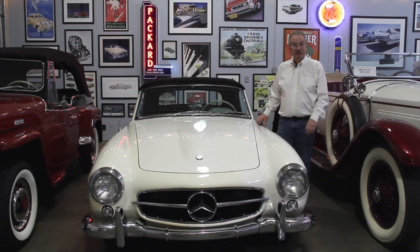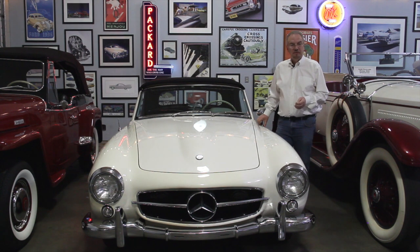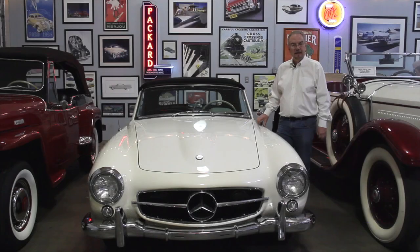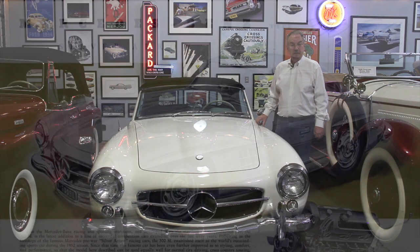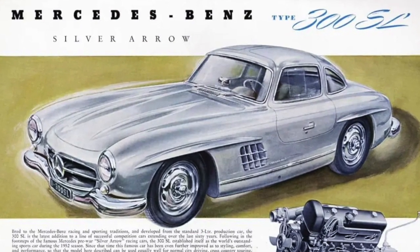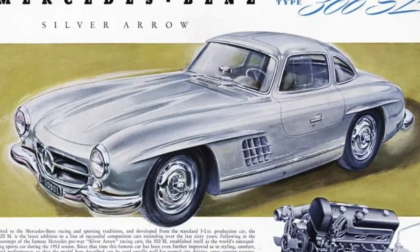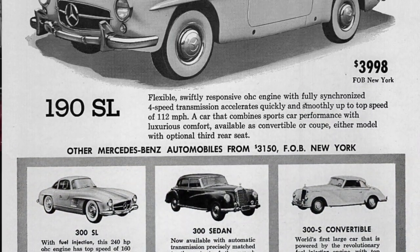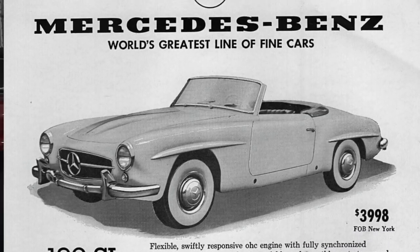Mercedes-Benz introduced the 190 SL Roadster in May of 1955, and they were built through 1963. However, in the summer of 1956, a young man named Tony, who was 25 years old, walked into the Mercedes dealership on Van Ness Avenue in San Francisco and said he wanted to buy a new 190 SL Roadster. Initially they tried to sell him a 300 SL, but Tony was being frugal. A 300 SL sold for around $7,000. He opted for the 190 SL, which at the time sold for right around $4,000.